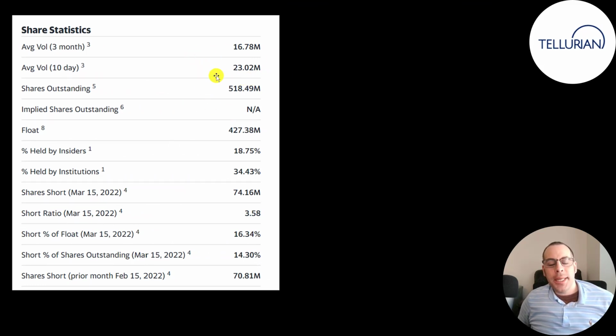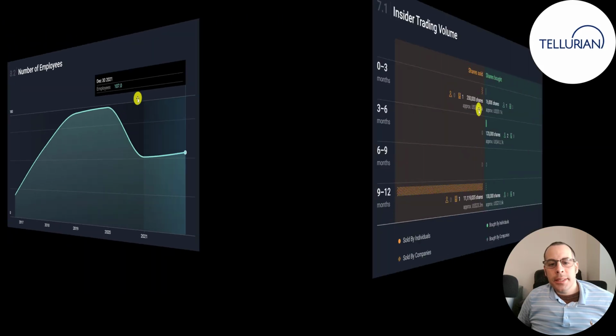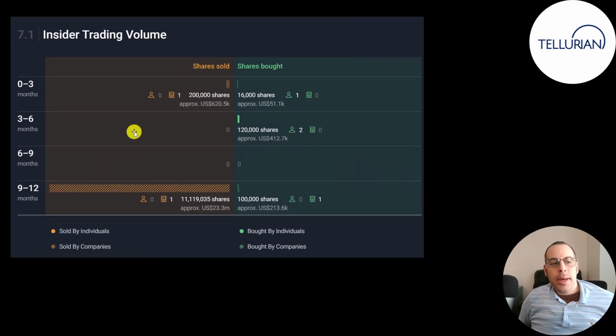Of the 518 million shares outstanding, 427 million are on float. 34% are held by institutions, and it has a high short percentage. Over 16% of the shares are shorted. Their employee count peaked at 175 a couple years ago, but they're currently at 107 employees. There seems to be a lot of insider buying and selling the past year. 236,000 shares have been bought, but over 11 million shares have been sold.